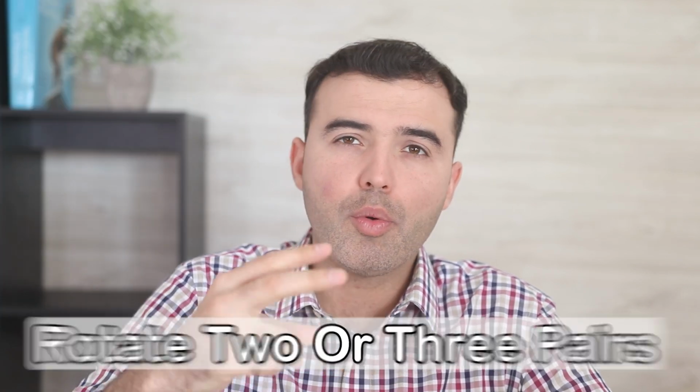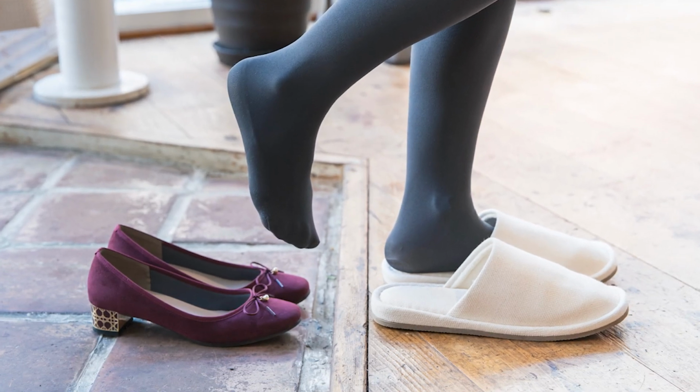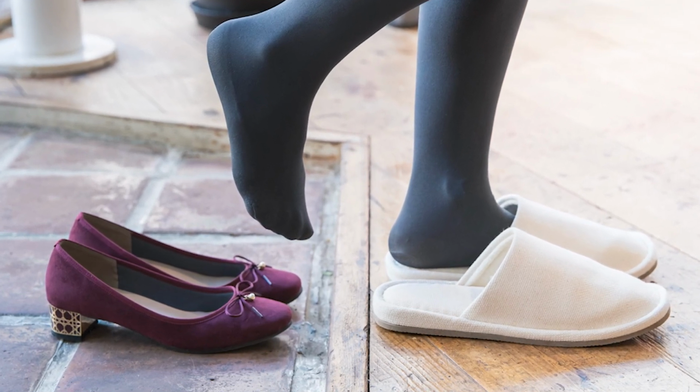You can also rotate 2 or 3 pairs per week, or maybe even wash some of them before you use them again. That way you make sure that no specific odors or bacteria can stay there and cause this problem once again. As simple as rotating them and keeping them warm, keeping them dry, even if you use them every day.